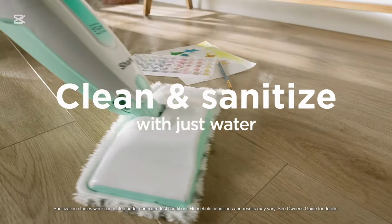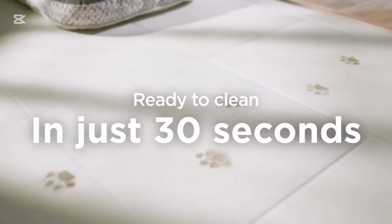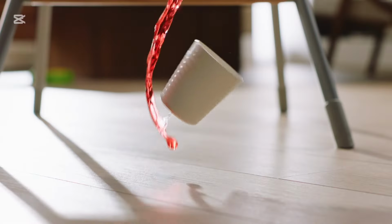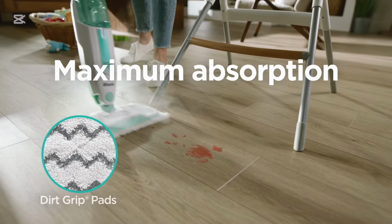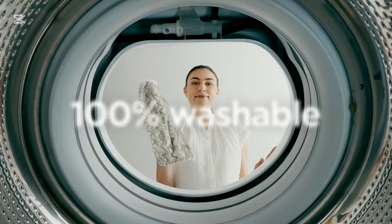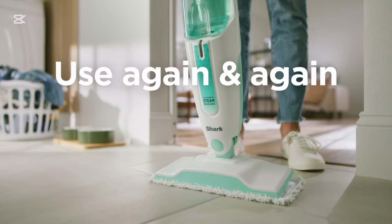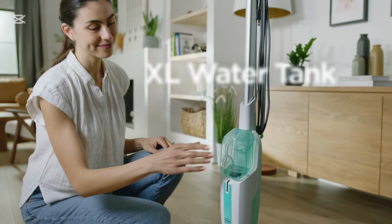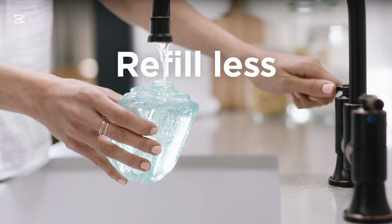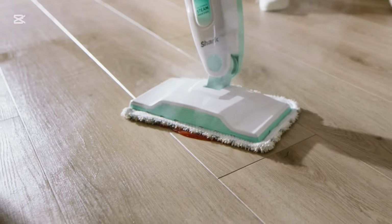This steam mop is a powerful and efficient cleaning solution designed to tackle dirt and grime with ease. Featuring the natural power of steam, it effortlessly sanitizes sealed hard floors without the need for harsh chemicals. The lightweight design and easy-to-fill water tank make it convenient to use, while the quick heat-up time ensures you can start cleaning in seconds. With its washable, reusable pads and swivel steering, this steam mop reaches every corner for a deep, streak-free clean. Perfect for homes with pets and kids, it's a must-have for a healthier, sparkling clean home.